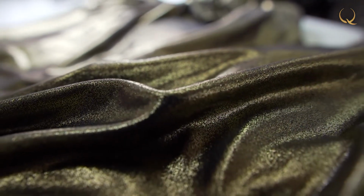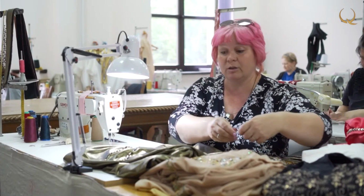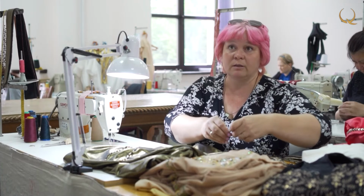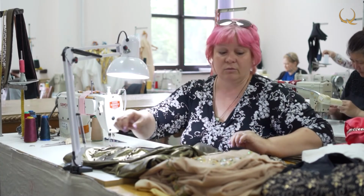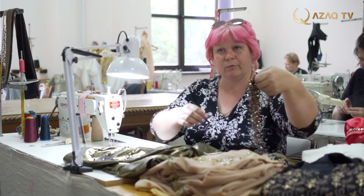This is the next step in making this dress. Then again we will call for fitting, and we will look at how beautiful it is to sew, at what distance from each other the beads should be placed. These are the blanks we prepared for the dress.